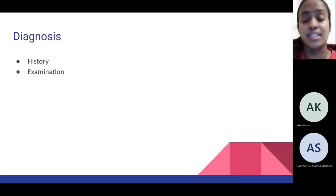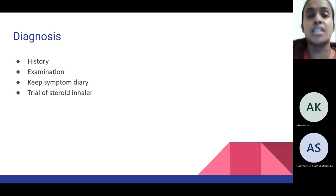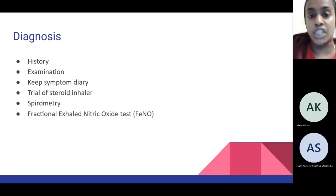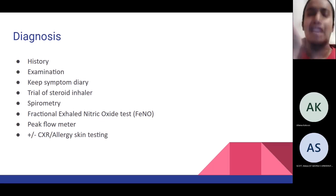How do you diagnose? As I said, it's a combination of factors: history, examination. You will keep a symptom diary, trial of steroid inhaler, and that's particularly for children under the age of 5. That's how you usually diagnose asthma. Spirometry, fractional exhaled nitric oxide, and a peak flow meter. And peak flow meter in particular is very useful to see how they respond to treatments or new treatments, and also during acute exacerbation. It might be very helpful to know what their baseline is and what their current status is, to see how bad their current exacerbation is, to get an idea.